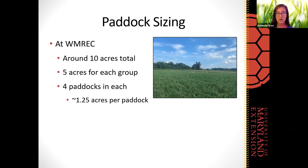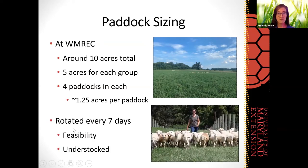We've divided our system into 4 paddocks for each of those groups. So this results in a little over an acre per paddock for our lambs. This is kind of a lot of space. I'll show a video clip in a minute that shows how the size of a paddock. You can see from this photo, they have plenty of room to graze and mosey about.